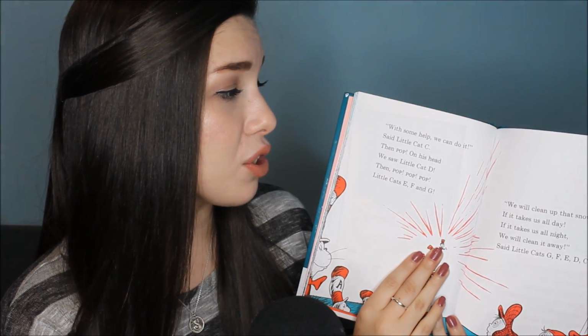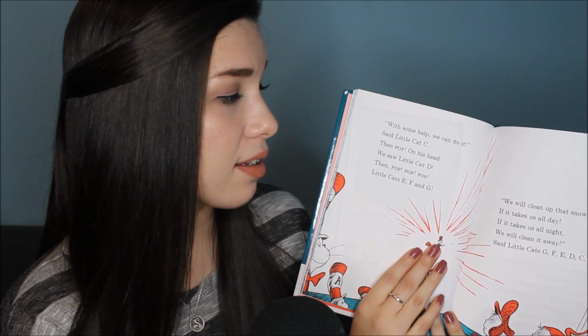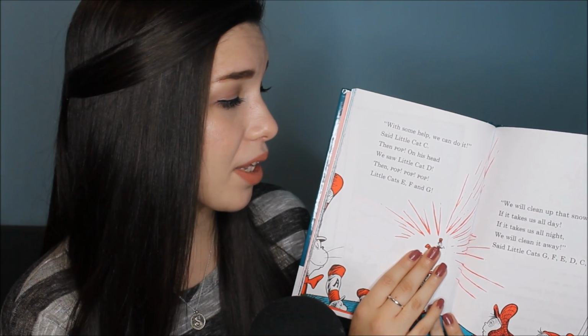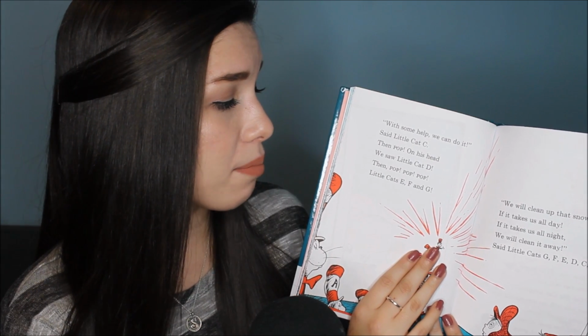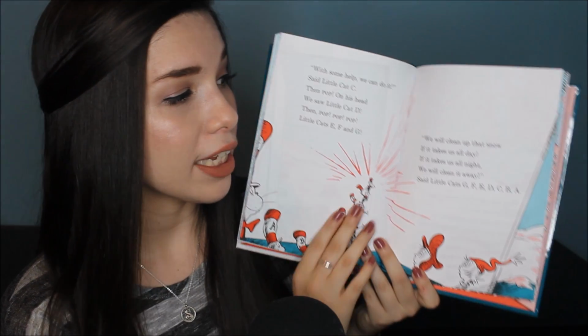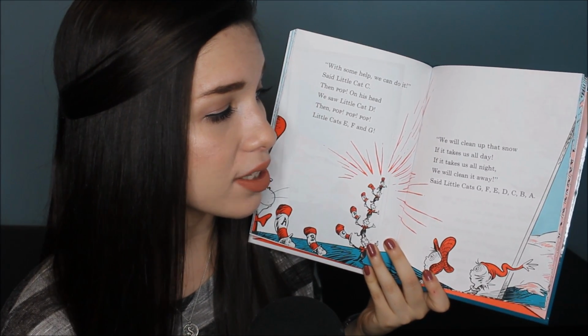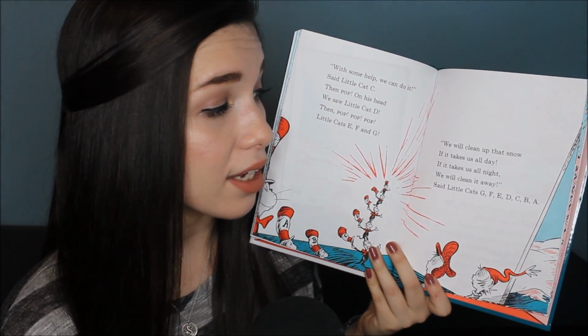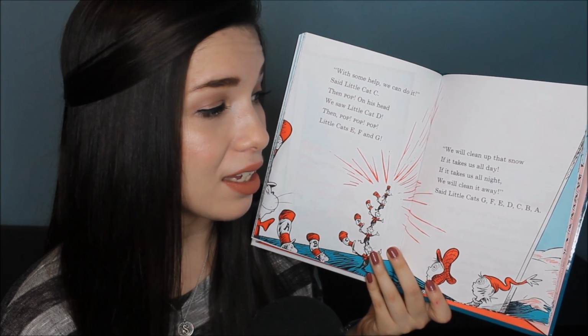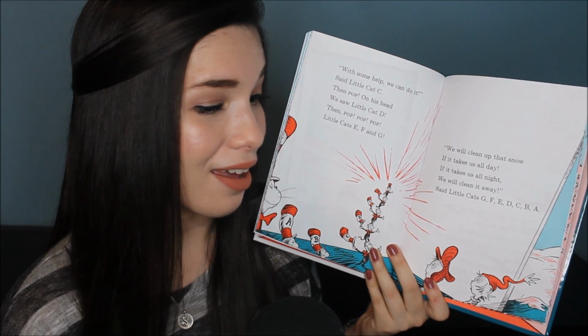With some help we can do it, said little cat C. Then pop on his head we saw little cat D. Then pop, pop, pop, little cats E, F, and G. We will clean up that snow if it takes us all day. If it takes us all night, we will clean it away, said little cats G, F, E, D, C, B, A.